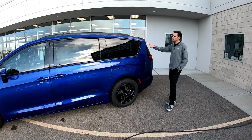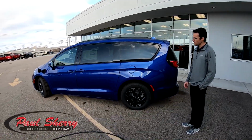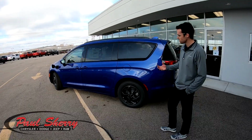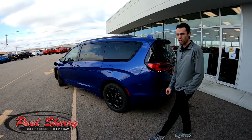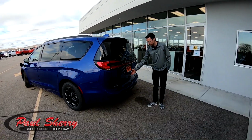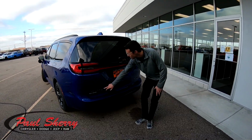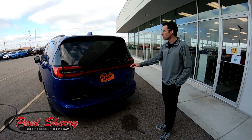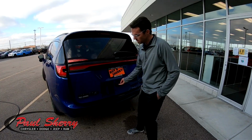All tinted windows in the two rear window slots. Now this being a plug-in hybrid, still of course has a gasoline engine. This is a 3.6 Pentastar engine attached to the hybrid system. Coming back to the rear, it has some S badging here. Rear window wiper and power liftgate on this particular Pacifica.